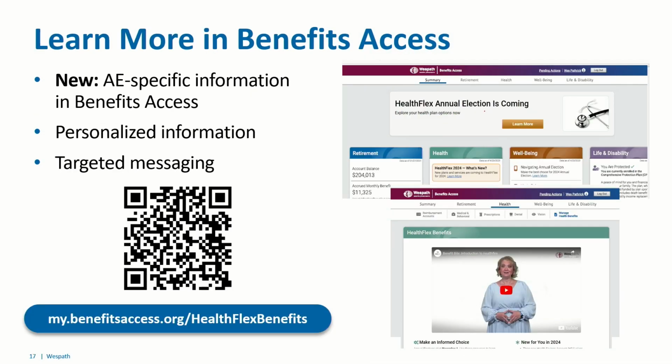I've mentioned Benefits Access a few times. Benefits Access now has a whole suite of HealthFlex information, especially to help you prepare for annual election and make your choices. There's personalized information about the plan that you're in, targeted messaging, links to webinars, maybe most importantly, the link to Alex, and it is also where you will go to choose your benefits for 2024.